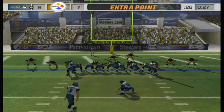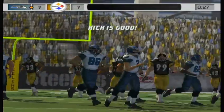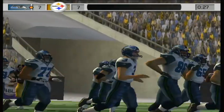Josh Brown comes in for the point after, which will knot it up. The extra point attempt is good. The Seahawks have tied the game.